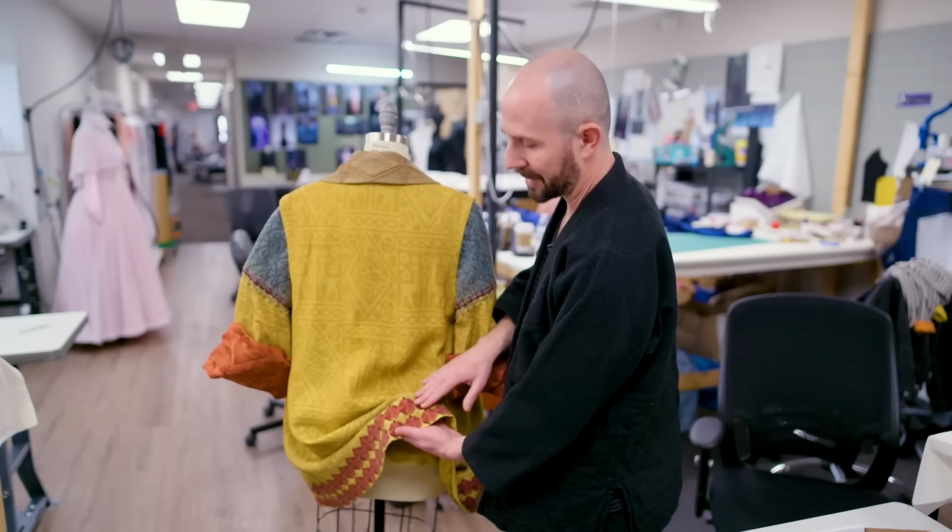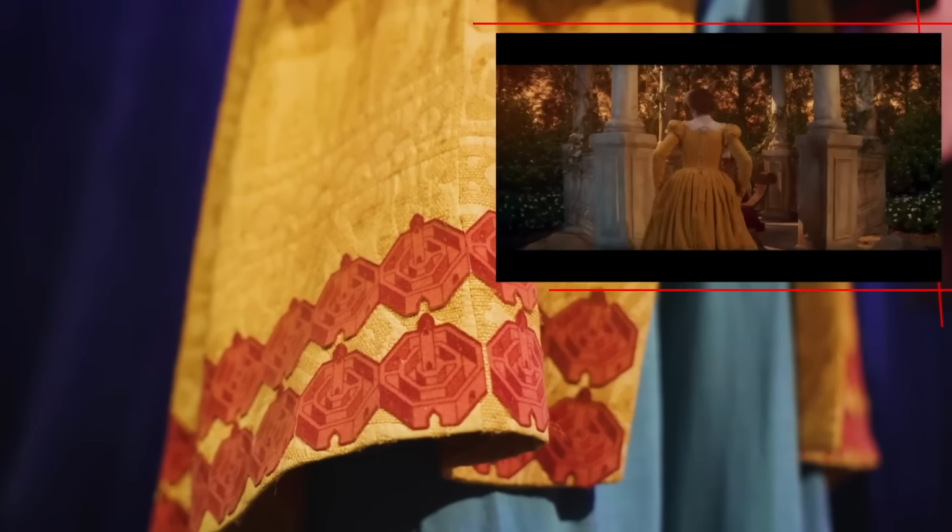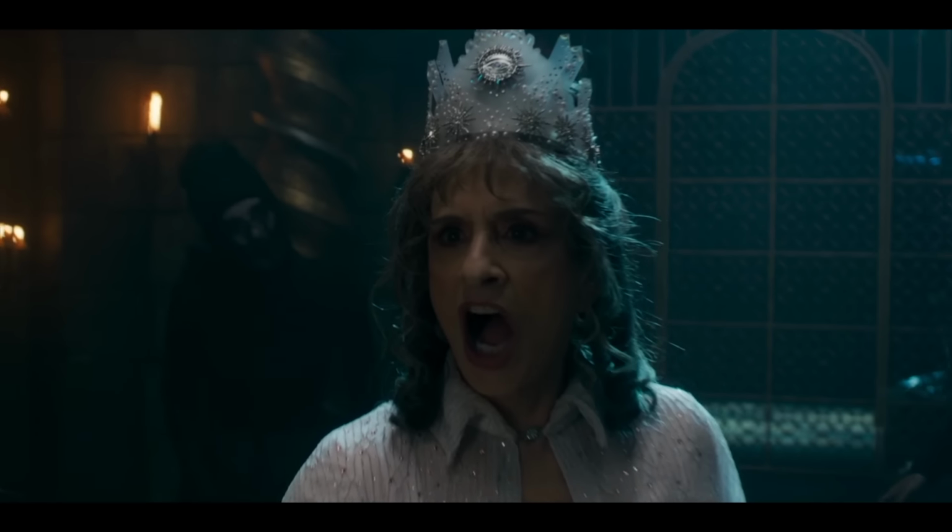Now, the other witches in the main coven have little details in their early costumes that almost spoil the show. Like Lilia's jacket is decorated with red towers that call back to when she was a kid taking lessons with her maestra, and of course, this. The tower. Upright.